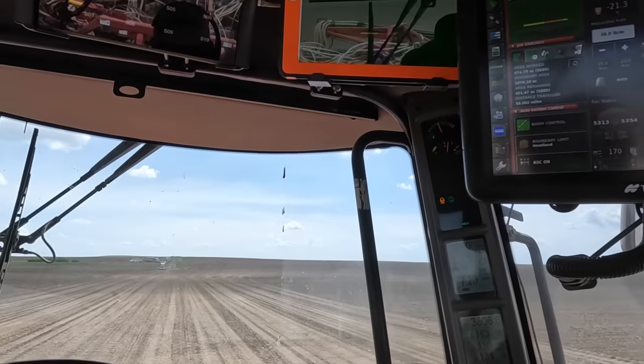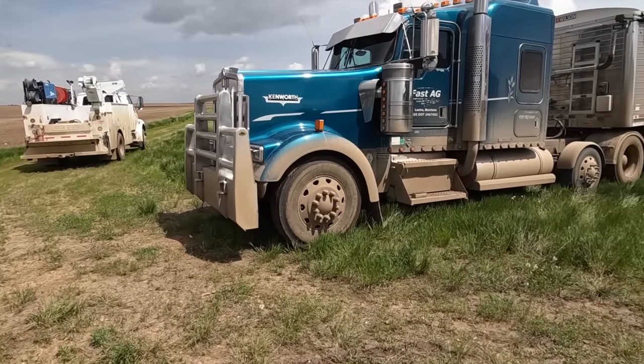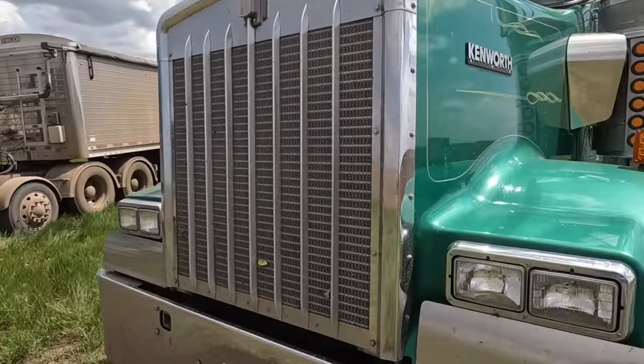But I was going right past the road back and forth to the trucks. Time to stop. Boy, Tim sure did a number on getting his truck dirty. Thank goodness for them showers. I'll take those. Those are nice showers.